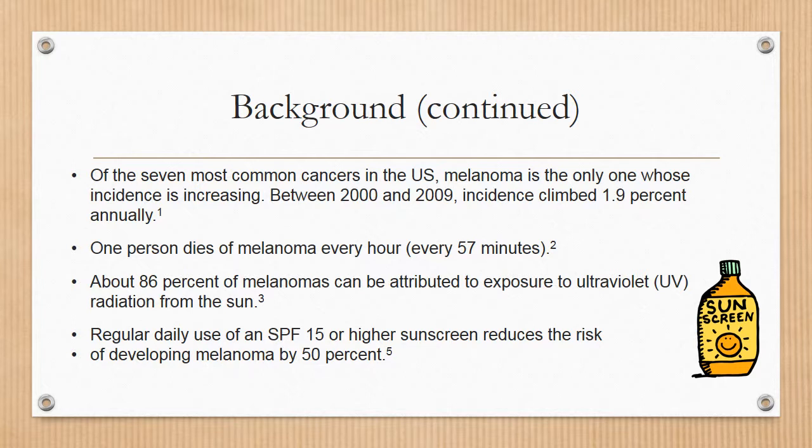And then about 86% of melanomas can be attributed to exposure to UV radiation from the sun. And then finally, regular daily use of SPF 15 or higher sunscreen reduces the risk of developing melanoma by 50%. So from these first 2 points, you see that melanoma is still on the rise, and it's important to get a better understanding of how the disease is populating to target certain populations for intervention. And then these last 2 points indicate that there are some points of intervention that can be addressed if certain populations are known to be at risk.